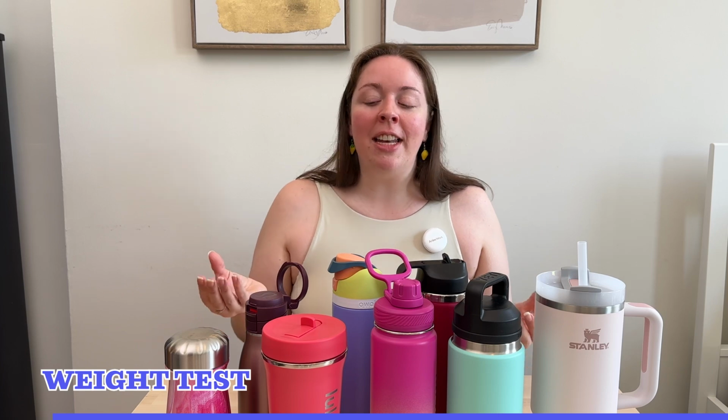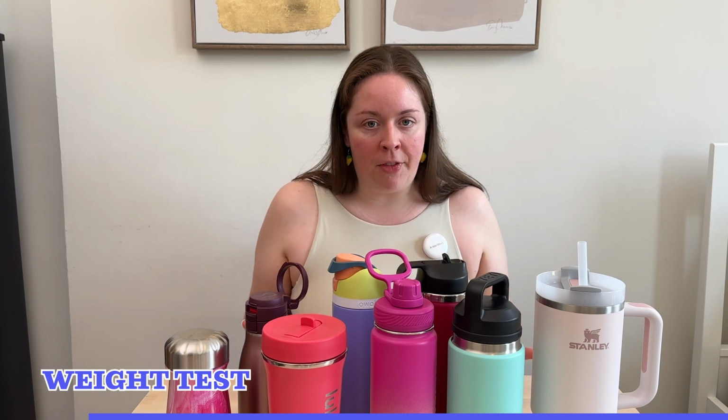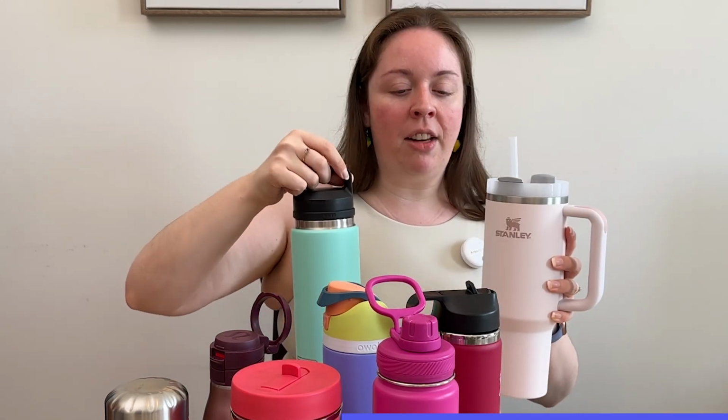Next up, we talked about how heavy they are. Now, when they're filled with water, that's gonna make a difference, but just feeling them right here, right now, I will tell you that the Stanley, of course, is the largest at 40 ounces. It's gonna be the heaviest, but the handle here on this YETI is so heavy, I honestly feel like it's heavier in the moment right now than the Stanley. Other than that, the difference of heaviness is not really significant.